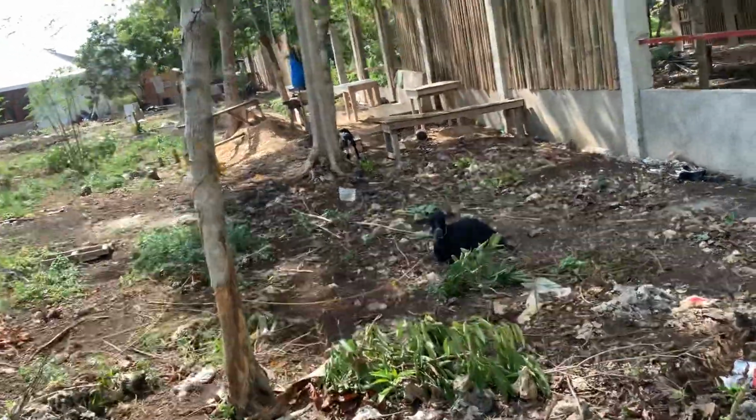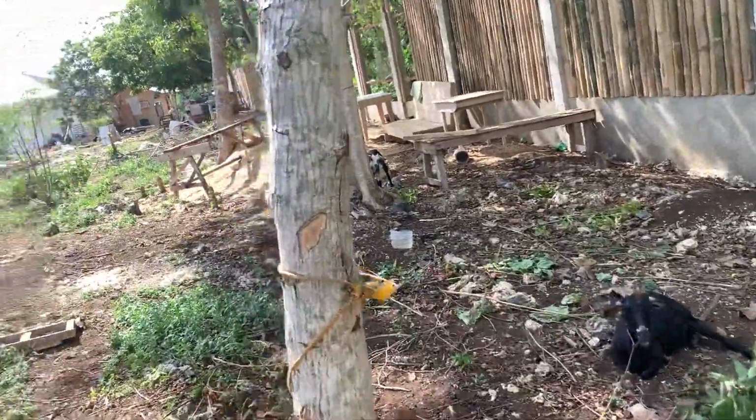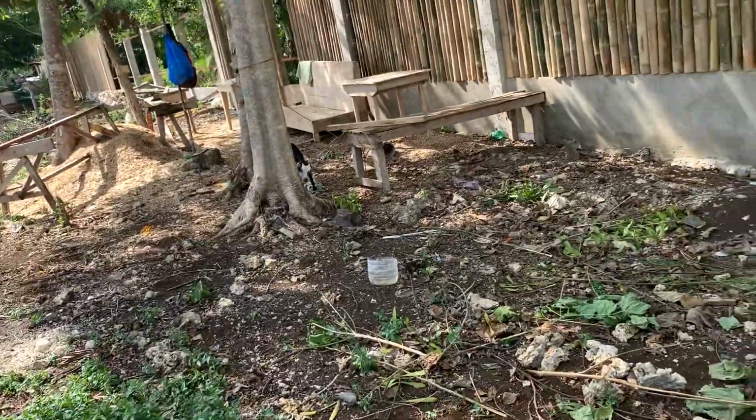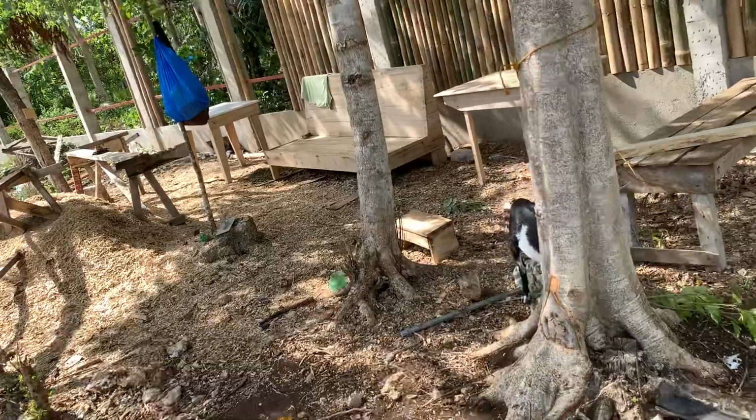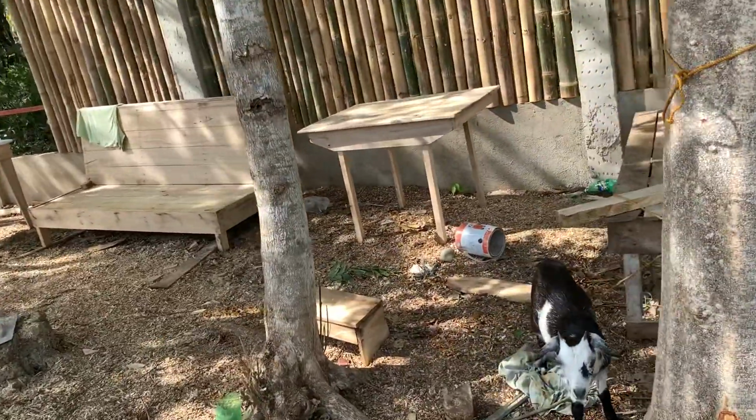Goats doing their thing. They're happy. Sammy's been taking care of them for me. We gotta get them a daddy goat so they can make more baby goats.